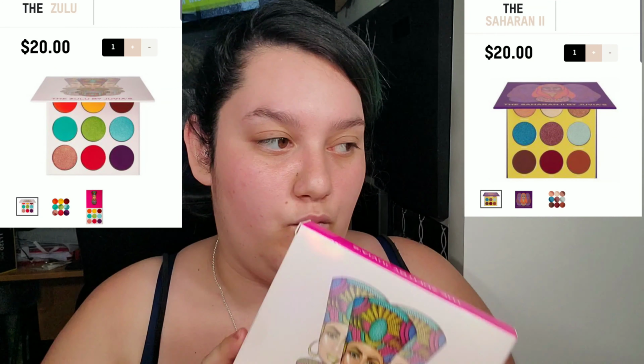$20 for the brushes. And then I also got a bundle. So they had these 2 palettes in a bundle. So I was able to get the Saharan by Juvia's Place, the Saharan 2 by Juvia's, and then this is the Zulu by Juvia's. So I will insert pictures of these as well.